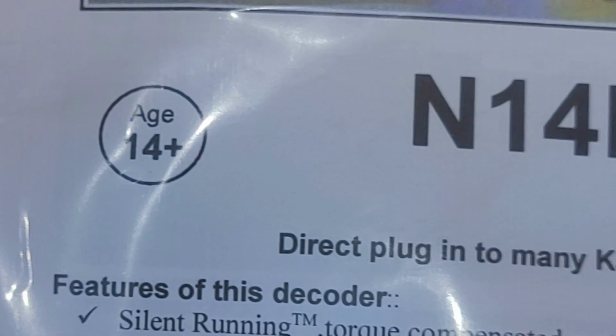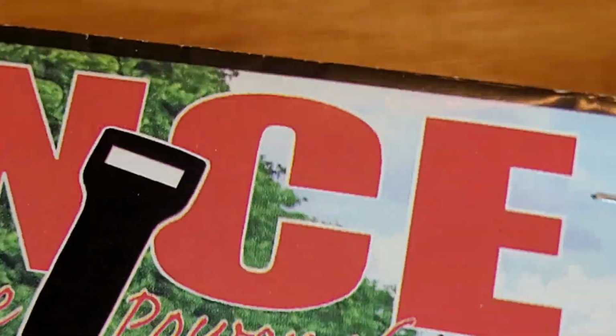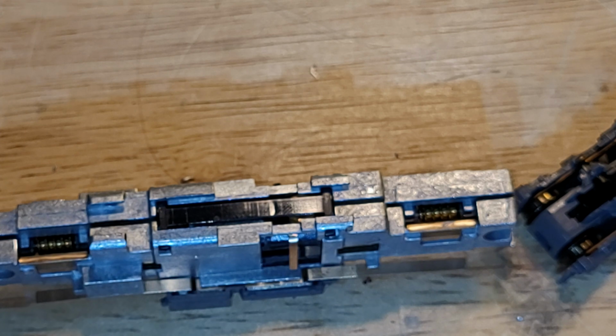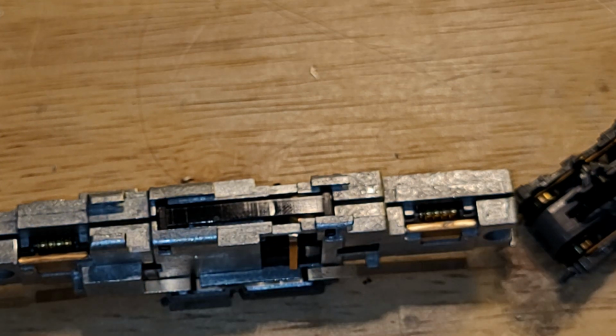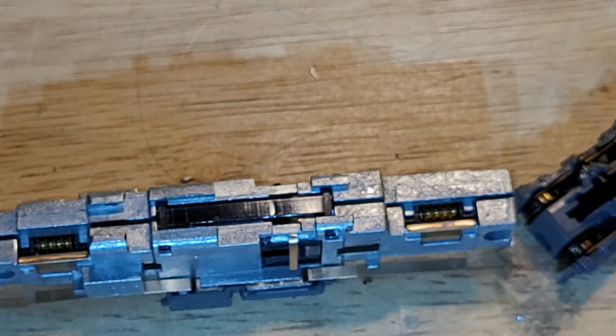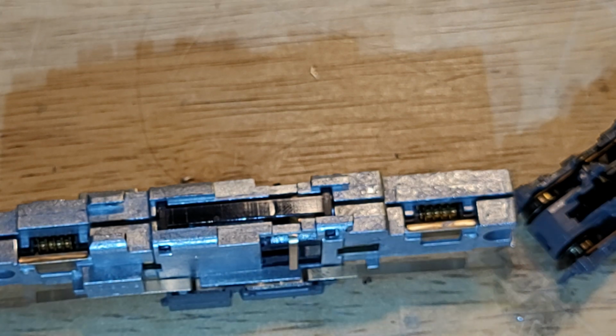And I do have a decoder all set here. It's an NEC variety. It's their model. Try to bring this up without making you nauseous. It's an N14K2. Again, that's by NEC. There are several other models. I've even tried a Digitrax decoder that didn't come with the side clips, which is the main difference in a lot of these decoders. Which, strangely enough, for most Kato models, it did fit, but it didn't have the side clip things for the motors. I'll show you what they look like in a second here again.